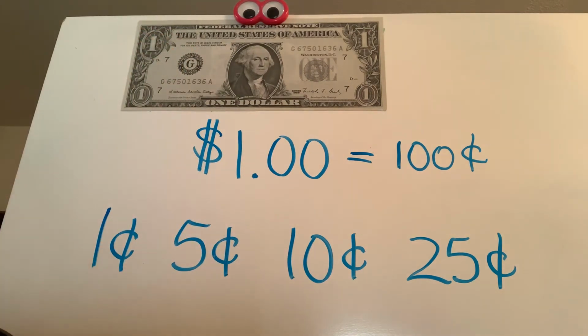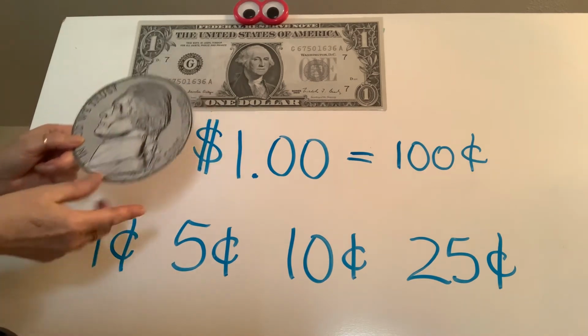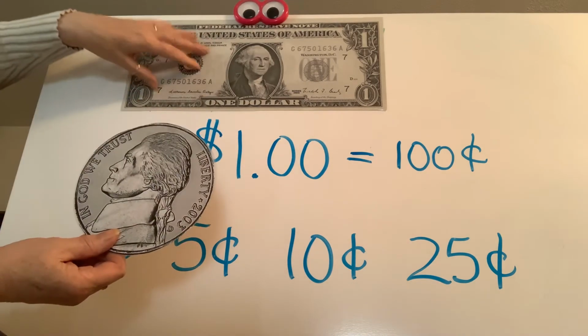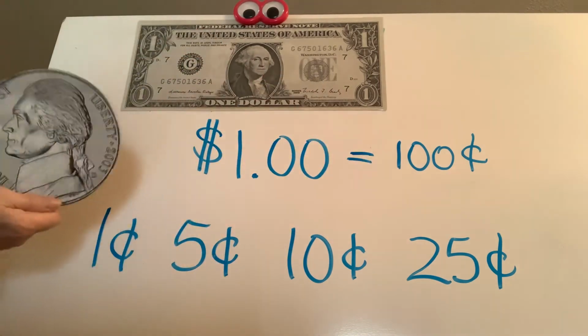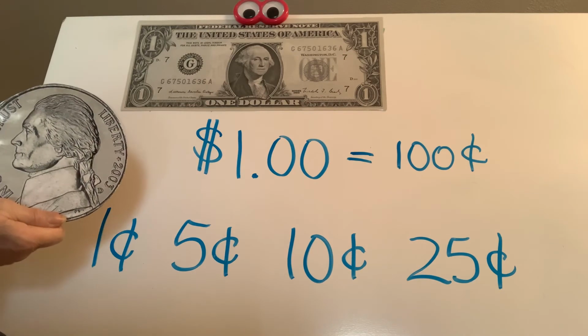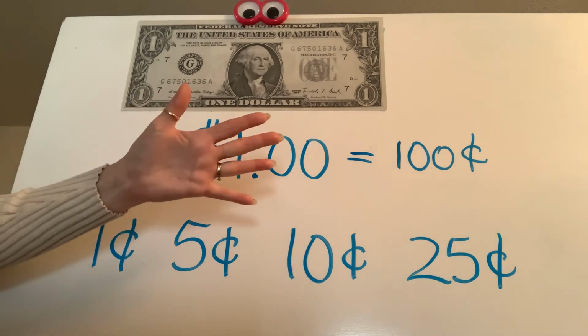Let's go to the next one. A nickel is worth 5 cents. How many 5 cents are in 100? Ooh, who knows a good way to do that? Daphne, how would you do it? Good girl. She would count by fives until she got to 100. Okay, I'm going to try it.